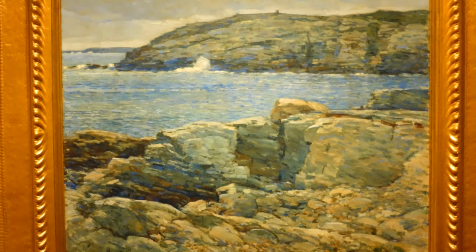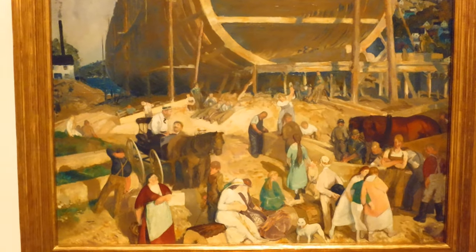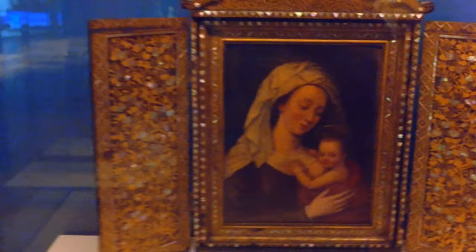They had some Childe Hassam. They had lots of really good work, George Bellows, he's a particular favorite of mine. They had lots of really nice Asian export artwork, lots of really cool examples of that. Lots of nice Indian art, the Indian subcontinent, that is.